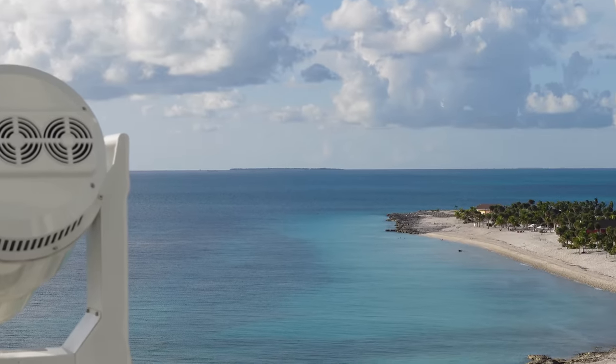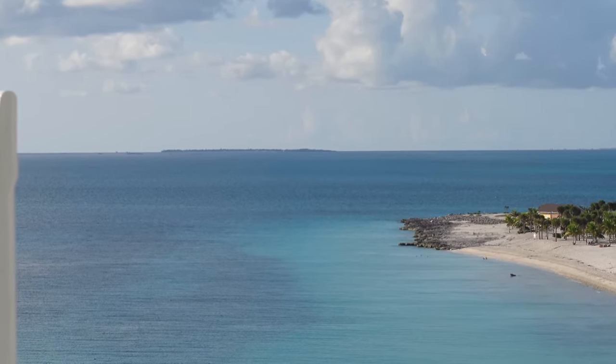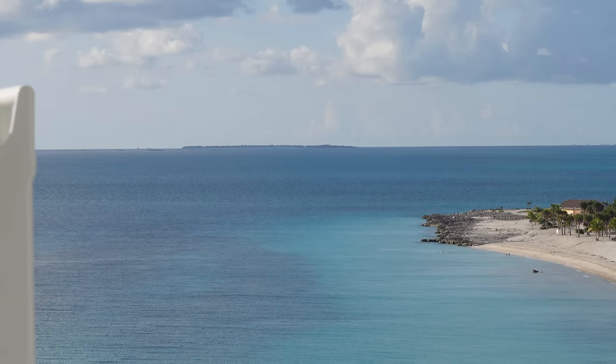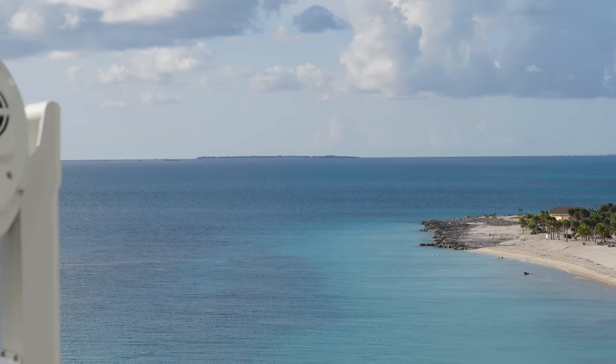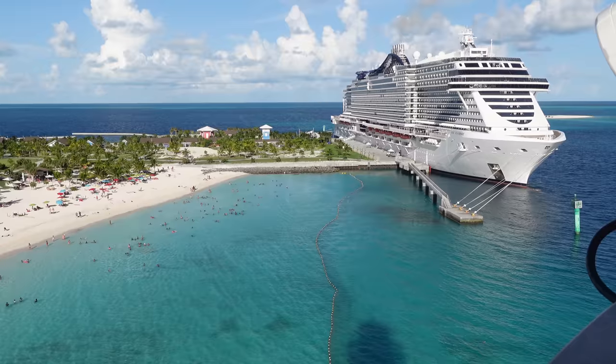And so that's actually Bimini Island off in the distance there, only 20 miles away. And they can actually see the nighttime light show from the lighthouse here over at Bimini. And then Miami is only 65 miles away. Isn't that nuts?